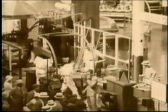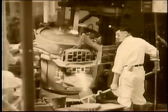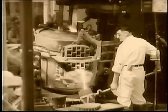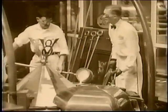Crowd watching the pouring of white hot liquid metal for casting processes. An electric furnace heats the metal to a temperature of more than 2700 degrees. And it is poured off into ladles and later into molds.